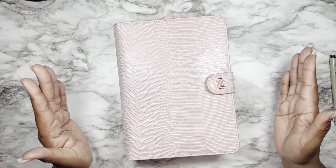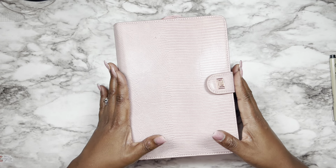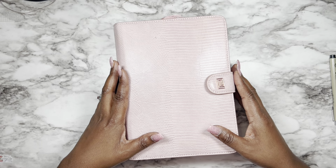Today I'm coming at you with my December daily journal planner and I'm going to be setting up my daily pages.